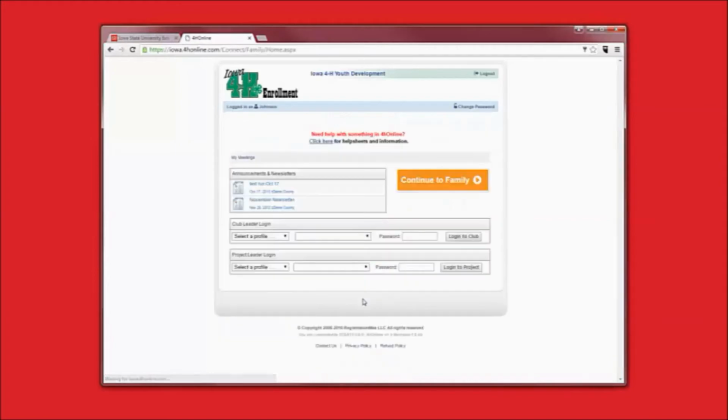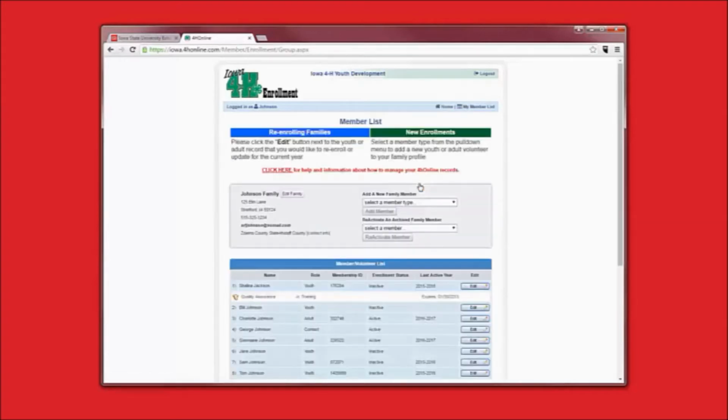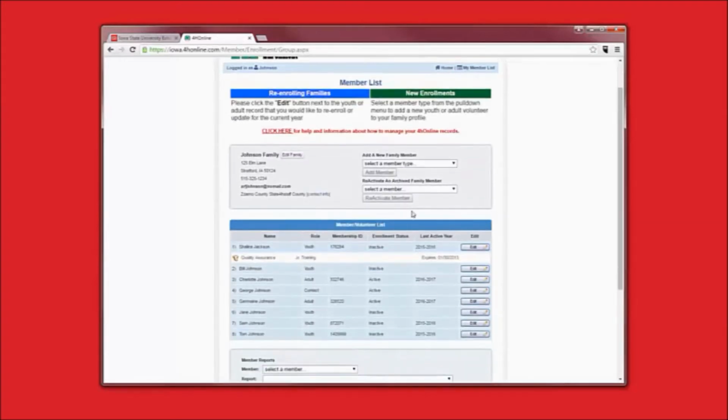So once a new volunteer logs in, they should already be created in 4-H Online as a club leader. So they should know their email and their password. We have created tip sheets to help with this as well. So the volunteers will be able to access a help sheet that will walk them through the process, and the CYCs will have those as well. They're going to click Continue to Family. Once they do that, I'm going to go in as Charlotte.